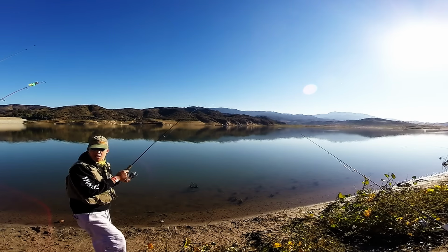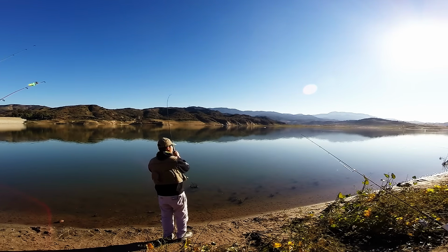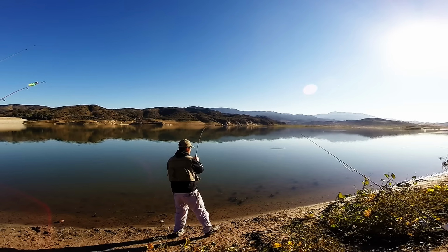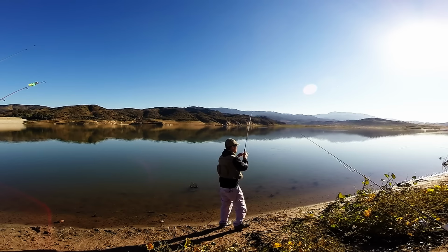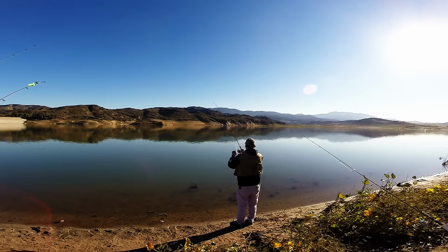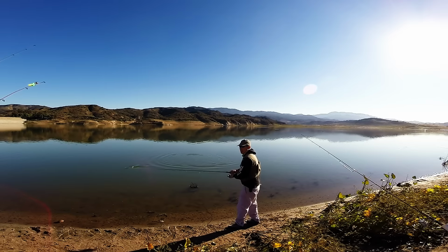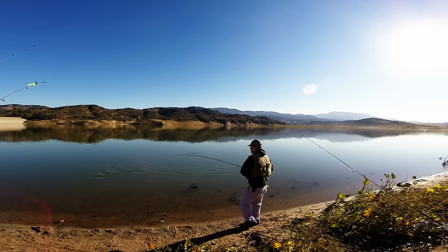I don't know where my net is. There's my net. Fish on. We're all over these lines. Indicator just went up, no? Lake Irvine, 1557.